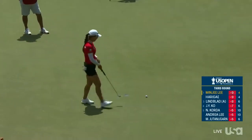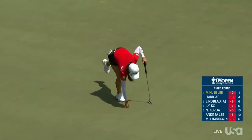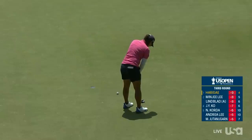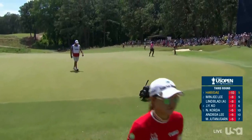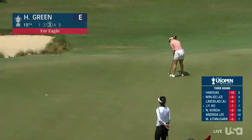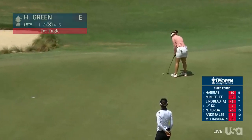Oh, and she'll fall out of tie for the lead. The putter grip level and not letting it rise up. That's pretty cool. Kept it down low through then. Double digits under par for Mina Haragai. A little sneak preview of what we might see at 15. Jin Young Ko made eagle here yesterday.